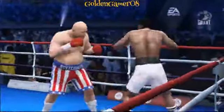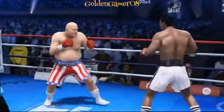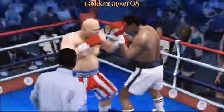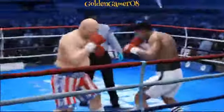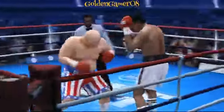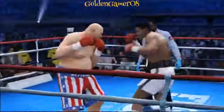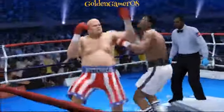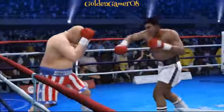Butterbean's defense. Is it ever good? Look at how easy he's able to block those punches. Keeps his hands up defensively, protecting the head. A little give and take, and here comes the left hand. Accurate uppercut after taking a shot of his own. Able to cover up that gut.